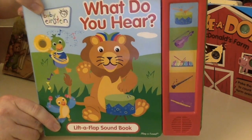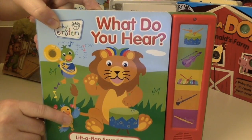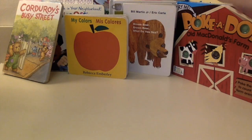Even if you spend the full price, this is a great buy for your kids because it really shows them how things sound. And he's so curious, so he loves reading this book all the time with his sister.